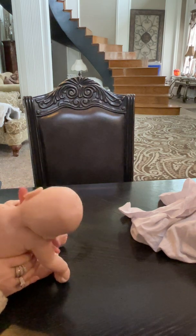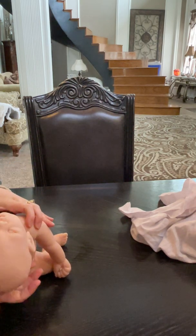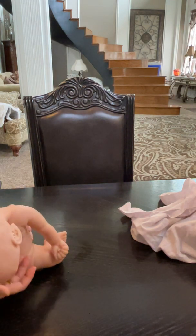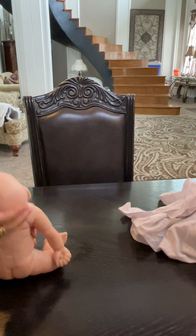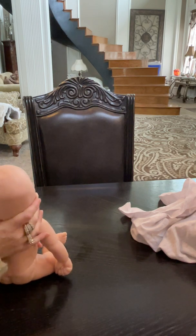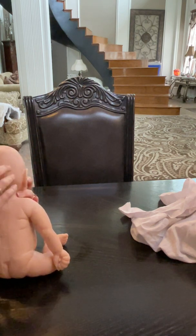She's got a pretty thin neck. I hope this silicone holds up because I would hate for, yeah, whoever gets her is gonna have to be cautious, because that head is just like a real baby and that neck is pretty thin. But she's a cutie. A lot of patching up to do back here.